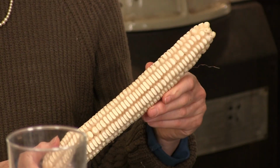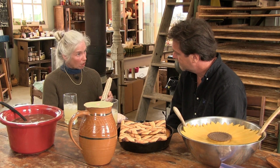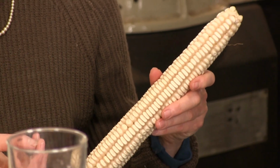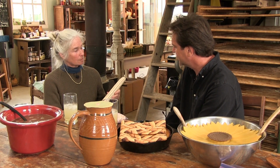I love this corn because it's good for eating as a sweet corn in the milk stage, or you let it dry on the plant like this has done, and then you can grind it into cornmeal and grits. You can make hominy. As I look at that, it is an ancient-looking corn. It looks like it's got some history there.